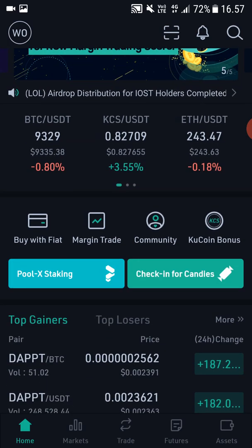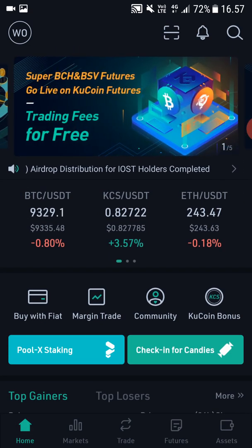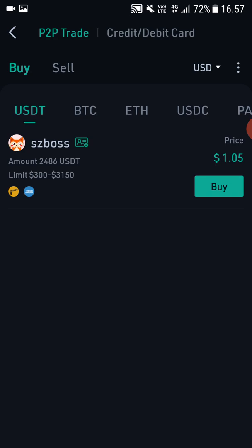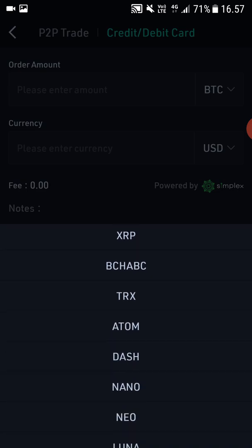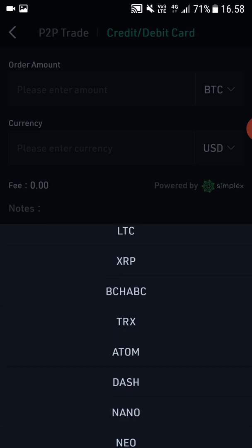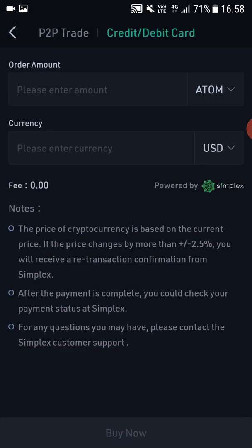But anyway, when you come back to KuCoin and go to home, you can just click buy fiat, and here when you go to credit/debit card and click the BTC, you can select what cryptocurrencies you want to buy straight up with your credit or debit card. So when you go here, boom, you can see you can buy Atom straight up with your credit card. So this is amazing. All you really have to do is go to KuCoin, sign up, download the app, or use the desktop version. I use the mobile app because this is so good. All you have to do is click buy with fiat, go to credit/debit card, and here you can select Atom. Then select how much you want to buy.